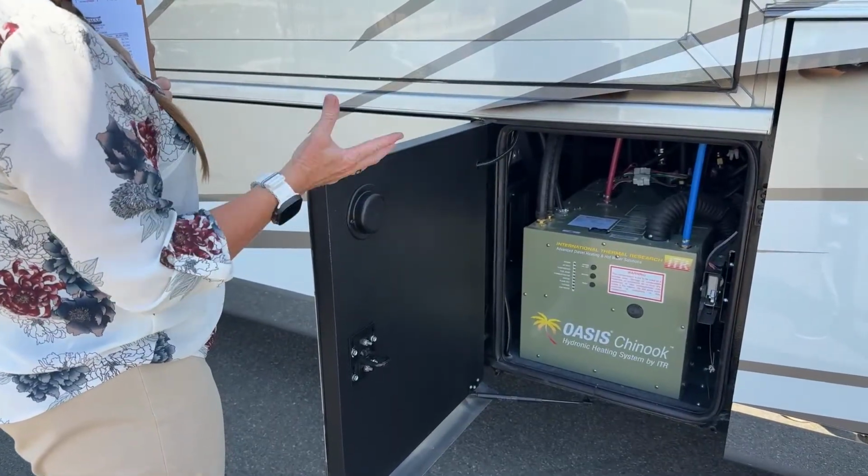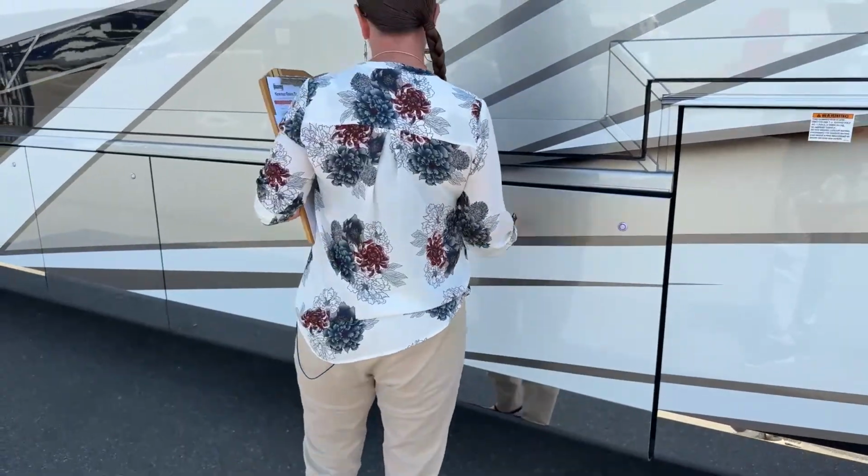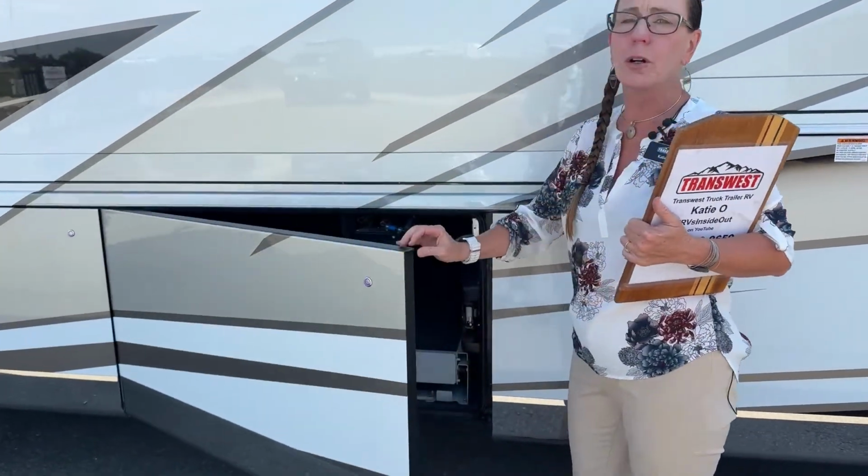Again, dual loop Chinook system. Why is a dual loop good? It just gives you less travel time between that 8-gallon reservoir back to home, keeping you cool or warmer longer and faster.